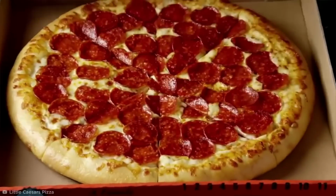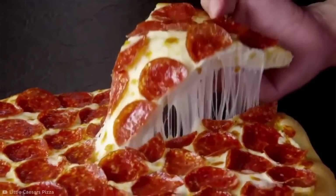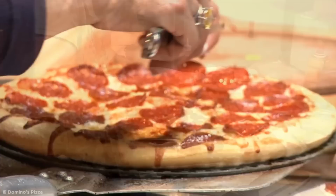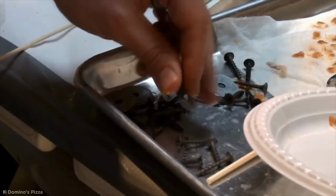Domino's. Is there anything more satisfying than watching strings of gooey mozzarella form between a fresh pizza slice and the rest of the pie? That's the sign of a quality pizza. But in adverts, the cheese pull isn't a spontaneous action. It's a carefully choreographed maneuver that requires a whole team of experts. Just take a look at this behind-the-scenes footage from Domino's.